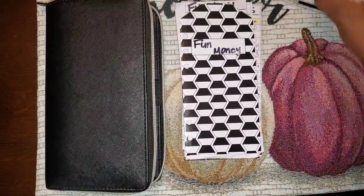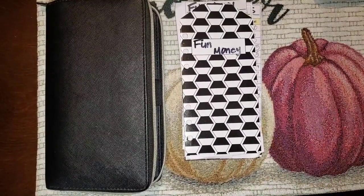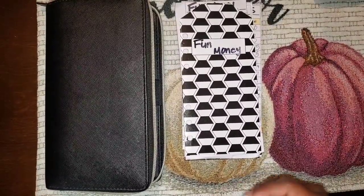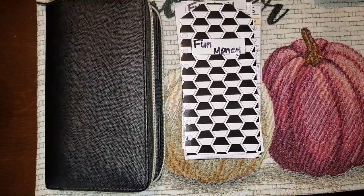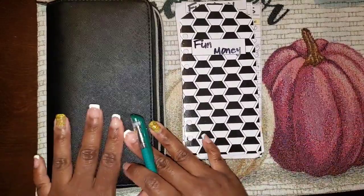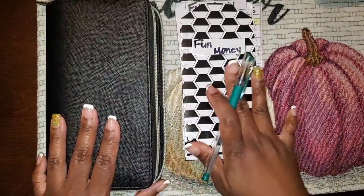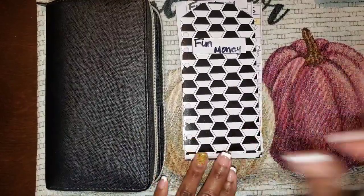Today's video is my cashless envelope system stuffing. I have transitioned from using cash to cashless, but I still want to keep track of what I'm spending in each category. So I still use my cash envelope wallet and the envelopes in tracking sheets to keep account so I know exactly what I have to spend in each category, as well as to help me determine if I'm actually under budgeting in certain categories. So let's go ahead and get into this.